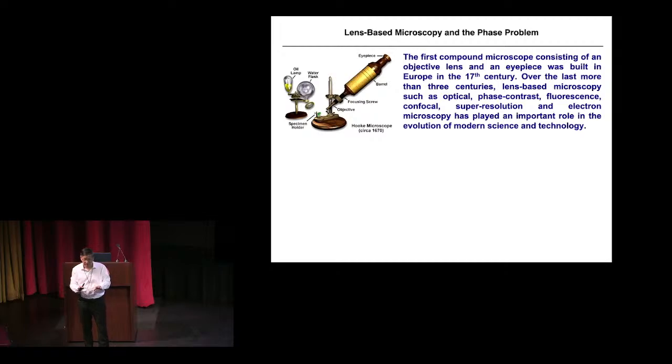Now, I'm going to talk about CDI. Let me take one step back. CDI is a lensless imaging method. Lens-based microscopy was first invented in the 17th century. Robert Hooke was not the first to invent a microscope, but he was the first to use a light microscope to look at biological samples. He looked at a piece of cork and found these compartments, so he called them cells. So the terminology cell was first adopted by a physicist. Since the 17th century, lens-based microscopy, such as optical, phase contrast, fluorescence, confocal, super resolution, and electron microscopy, has played an important role in the evolution of modern science.